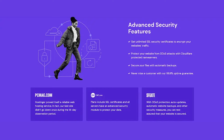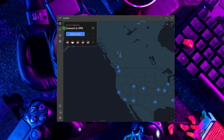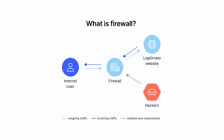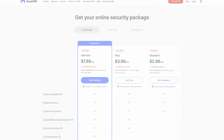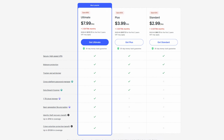Now with Hostinger, the security is there, but it's not top-notch. They do offer a limited version of NordVPN, which includes its antivirus and firewall. And yeah, NordVPN is solid. They've got a great firewall, and the antivirus does a decent job against most threats. But it's just the limited version, so if you want the full protection, you'll need to pay more for that.